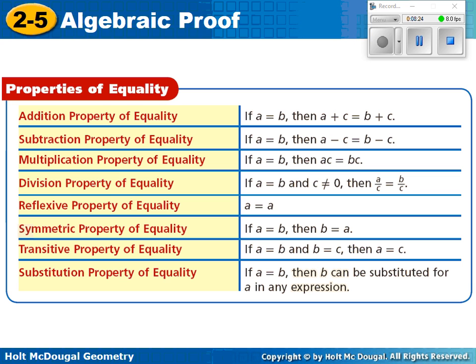All right, so some of the reasons you're going to use today are going to be these properties, and we're just going to go through them pretty quickly. These 4 you should already know. It's the addition property of equality, subtraction property of equality, multiplication property of equality, and division property of equality. When you write proofs, I will not let you abbreviate. No abbreviations.